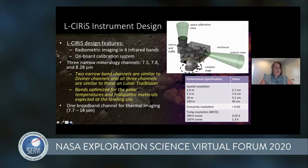LCIRIS will accomplish these science objectives by taking thermal images of the lunar surface using 4 infrared bands between 7 and 14 microns and using an onboard calibration system. 2 of the narrowband channels, those at 7.8 and 8.28 microns, are similar to the Diviner channels, and all 3 of the channels are similar to those on Lunar Trailblazer's Lunar Thermal Mapper, which I'll discuss next.